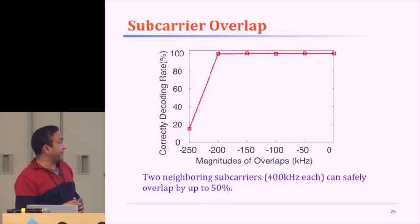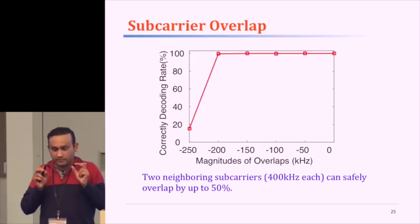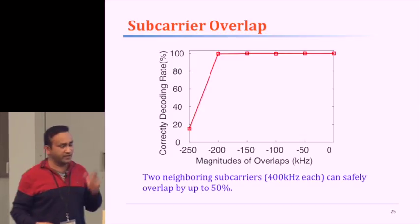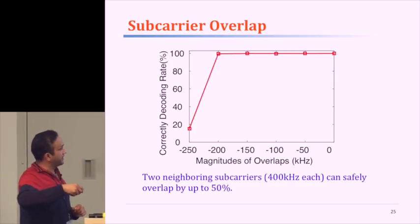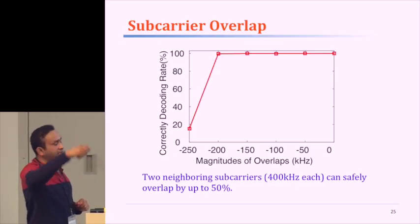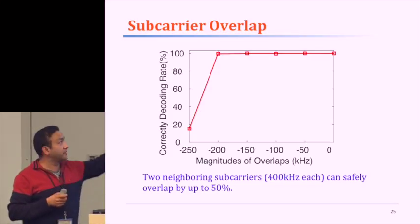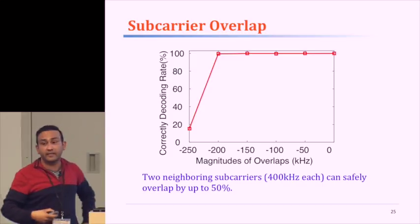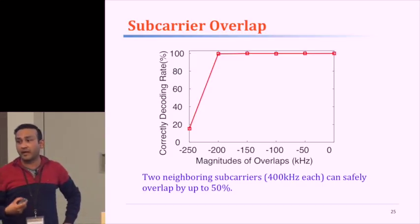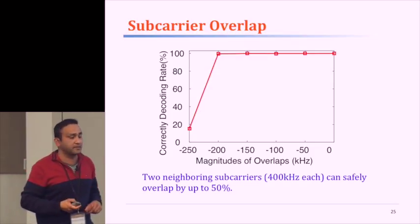And then subcarrier overlap. We use 2 subcarriers that are overlapping, and those are transmitting to one node. See what happens. The default subcarrier bandwidth was 400 kilohertz. When they overlap by 200 kilohertz, which means there is 50% overlap between the 2 subcarriers, they are actually still pretty good. We have close to 95-96% packet decoding rate, which means subcarriers can overlap up to 50%.